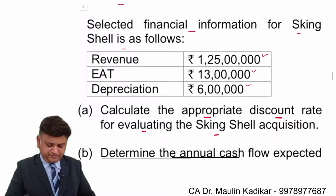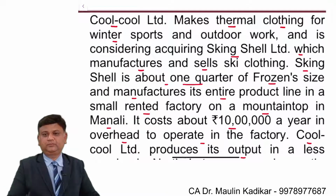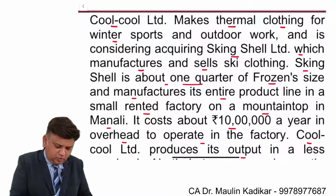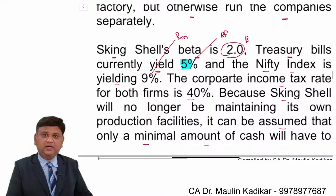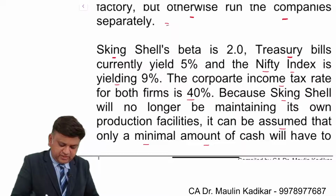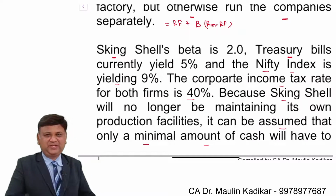That is the question. Everybody please go through the question and then we'll start solving it. So friends, over here the question is providing that Cool Limited is the acquiring company and Sking Shell is the target company. The first part says you're required to compute the required rate of return. The calculation is very simple. It can be calculated as the risk-free rate of return plus beta into Rm minus Rf.